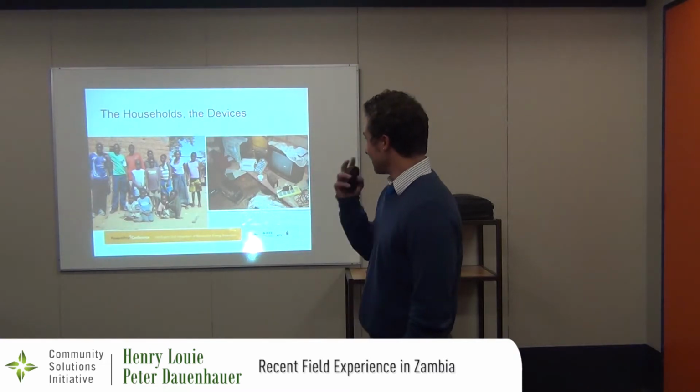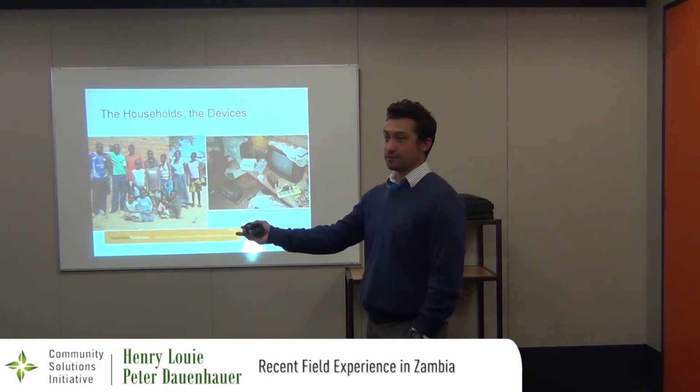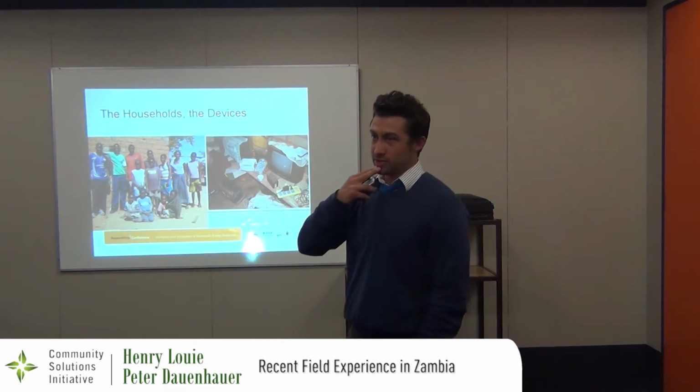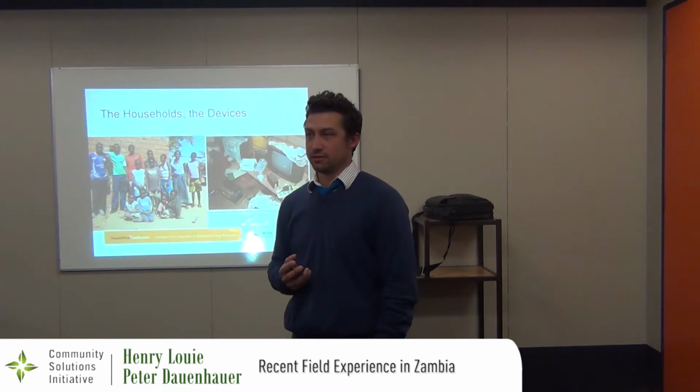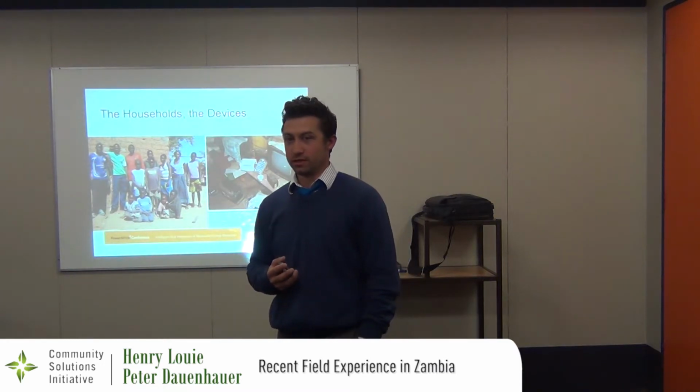So this is the households. This is George's family. He has a family of 11. They're mainly farmers there, so they're big families. We met some households with 17, 21 people, several wives.